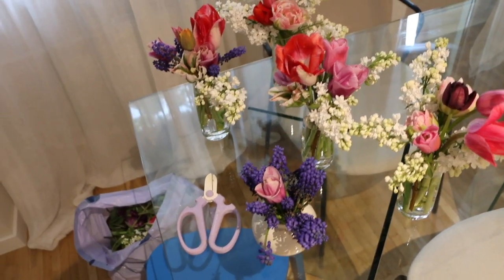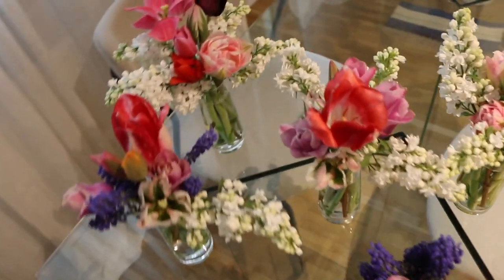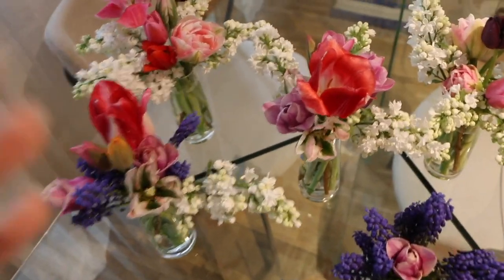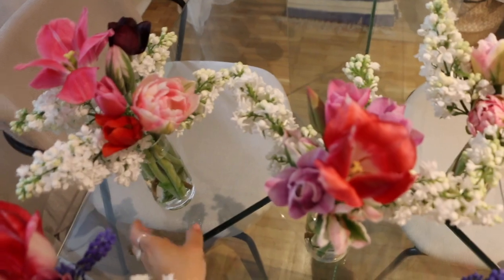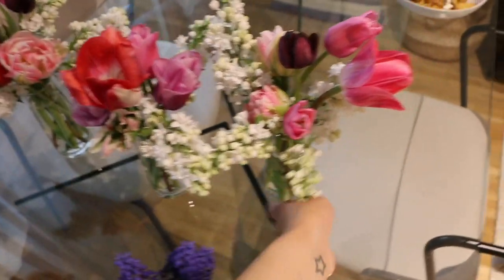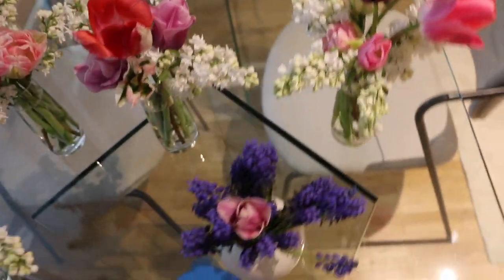So these are all of the arrangements that I made for the table. So cute. Just having a few of them on the dining table looks so pretty, I think.